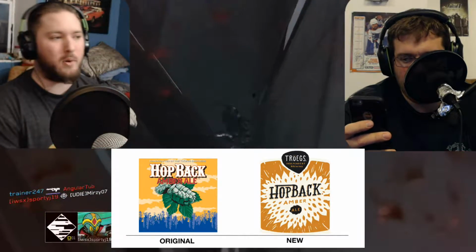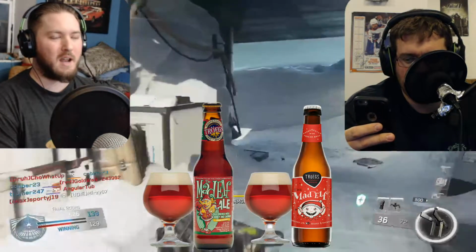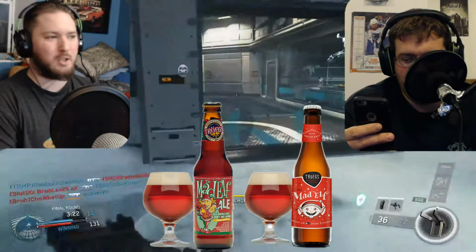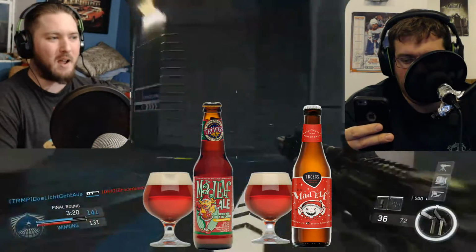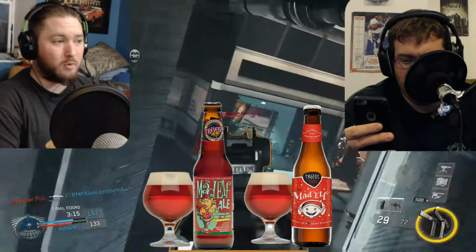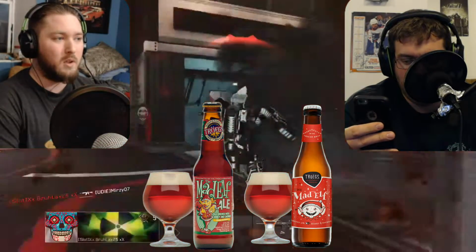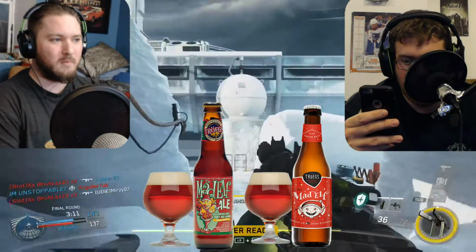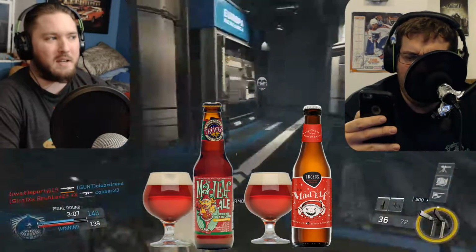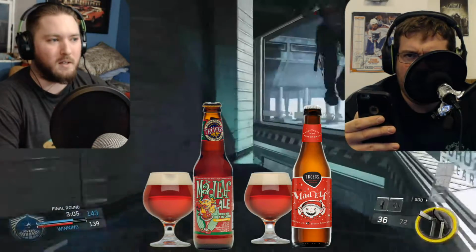Take Mad Elf. Troegenator is probably one of my best examples. It's kind of got a bunch of crazy symbols, the big kind of Germanic nomadic style guy on the front of it, whatever that symbol is supposed to be. It was a really crazy label, but it looked cool. Now it just looks like a Starbucks coffee cup. I don't know how else to put it. It's a tiny label and then goofy stuff around it.